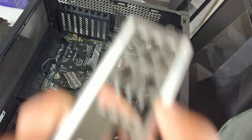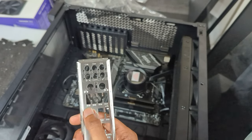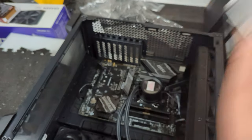So now I got the IO shield. So we're gonna put this on the back here real quick, and then I think we're gonna move on to the PSU. So yeah, let's do it.